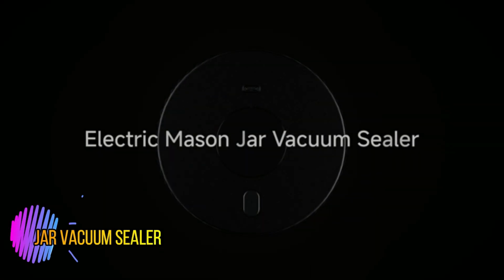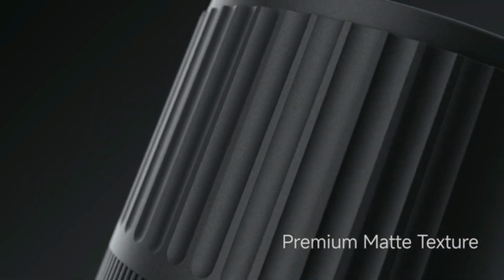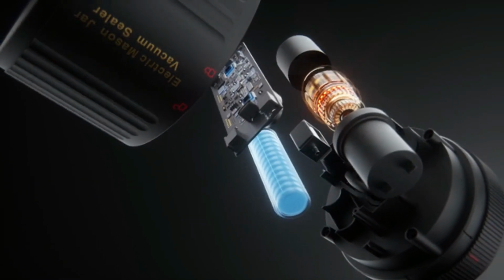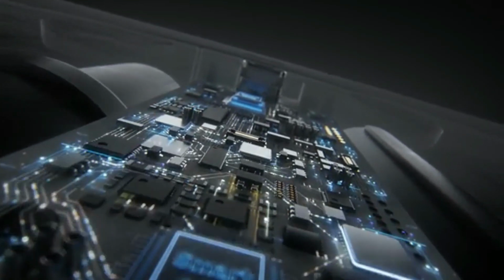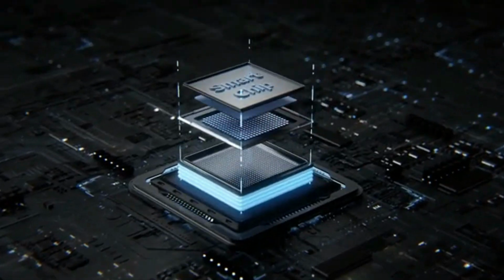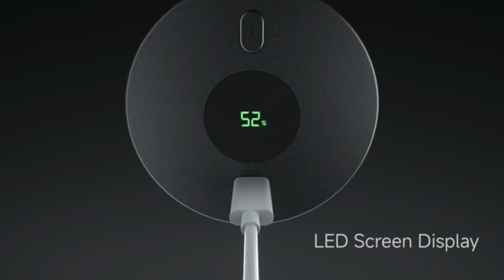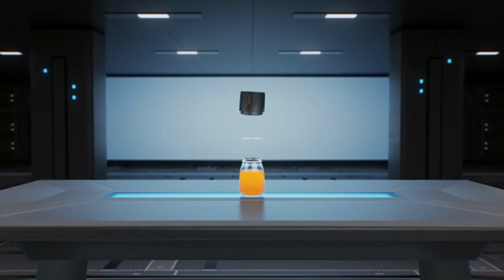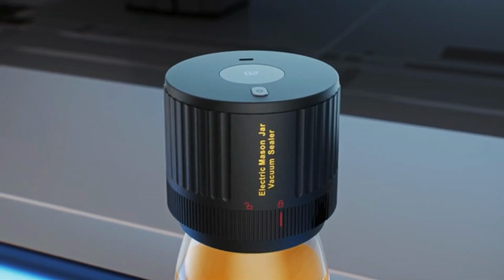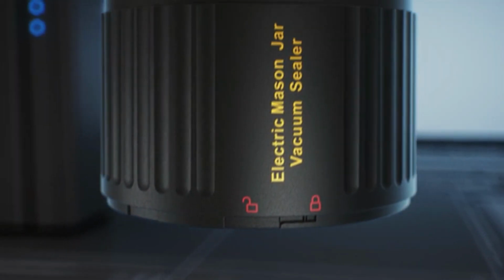Jar vacuum sealer. Suitable for 2 types of mason jars. The electric mason jar vacuum sealer contains 2 sizes of mouth seals for your daily use. To get the standard mouth seal jar, simply insert the red arrow on the standard mouth seal converter. Align it with the unlock symbol on the main unit, and then insert it inside the silicone ring in the wide mouth seal area and tighten it clockwise. At this point, the arrow is aligned with the lock symbol, which indicates a successful installation.